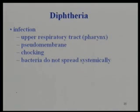Now, diphtheria in this country is almost unseen by physicians, because everybody's vaccinated. Just because it's not seen doesn't mean it's unimportant. This happened a few years ago, as I mentioned in an earlier lecture. In Russia, when things broke down a few years ago, it's better now, but when things broke down for a few years, diphtheria suddenly shot up over about a 5-year period.